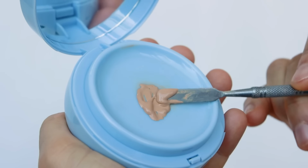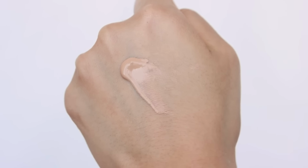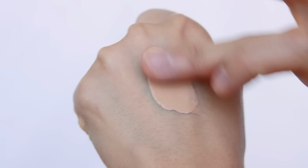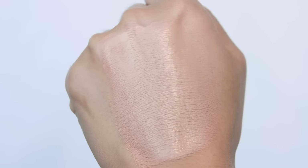The formula itself feels hydrating while blending at first, but once it's blended it feels more satin-like velvety finish, so it just sets your skin quickly. I feel like for texture it feels thicker and denser compared to glowy cushion foundation. You can definitely tell the consistency is more concentrated, so it gives you that blurry type of skin look.